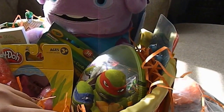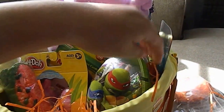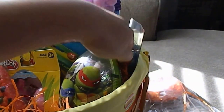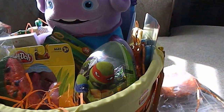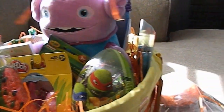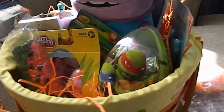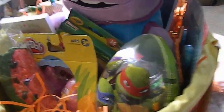We just set our basket outside the front door, and then we have Owen go to the front door, and after we do the eggs and stuff, we tell him that the Easter Bunny came. I don't know. We just don't do the plastic thing. But now that I'm thinking, I did this video early, maybe I should have got the plastic thing. But, oh well, I could always go get it.